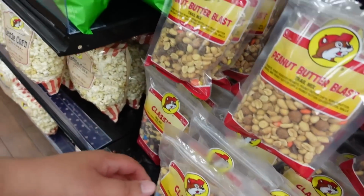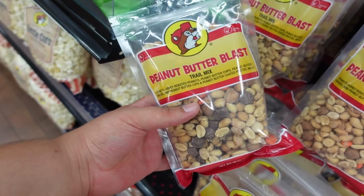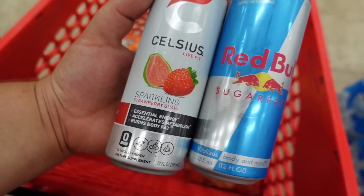Now I'm not sure if this is healthy, but Drew absolutely loves the peanut butter blast trail mix. So I am gonna pick this up for her. Got a Red Bull for me. And this one for Drew.